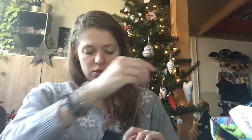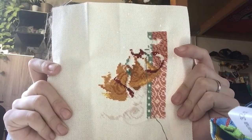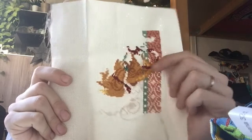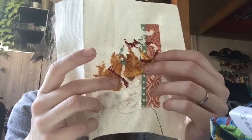And since this is a kit, everything came with it. And sorry for the hanging thread. Don't know where to put this, but yeah. This is how much I got done in this last week, so 4 days. Quite a lot. I always start in the middle, so I started with actually this bell. This is in the middle.